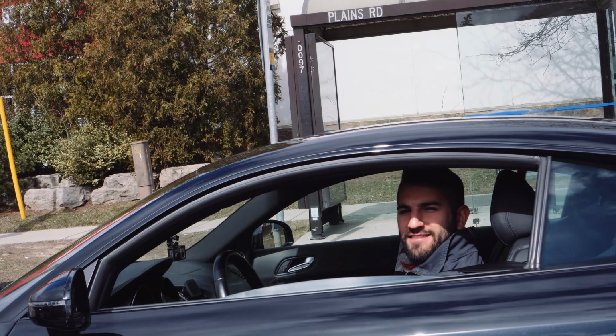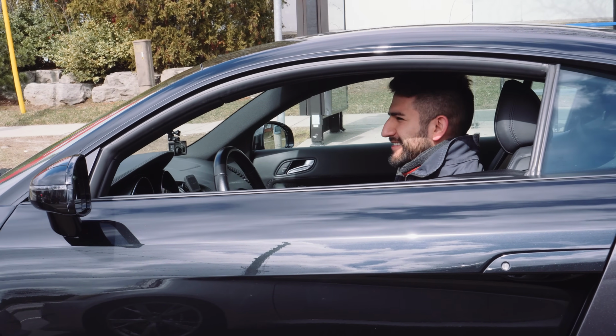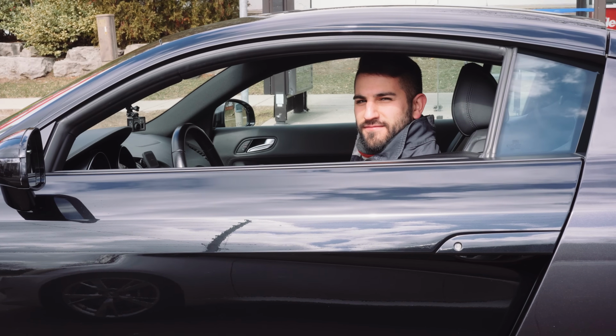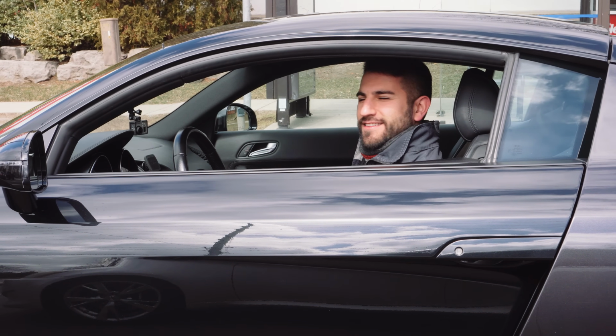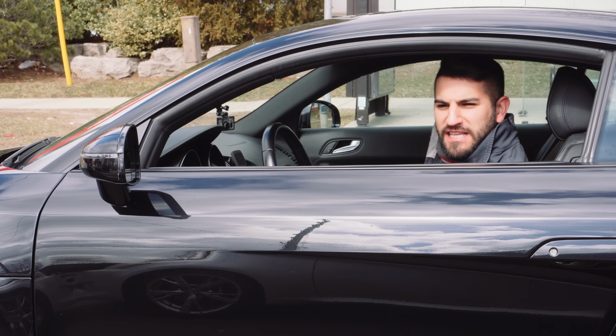Try driving the speed limit. I'm pissing everyone off behind you trying to get below the speed limit. That's stock. That's nice. That's stock. Is that my Lexus?